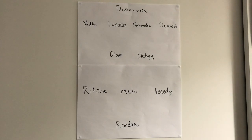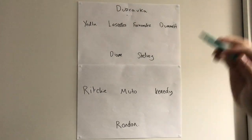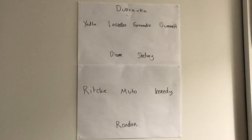So, starting out with the goalkeeper, Martin Dubravka. He does what he normally does. He's a fantastic keeper. He had a great game against Palace. He makes some fantastic saves and he's very crucial to our squad. Martin Dubravka, he's obviously going to play.